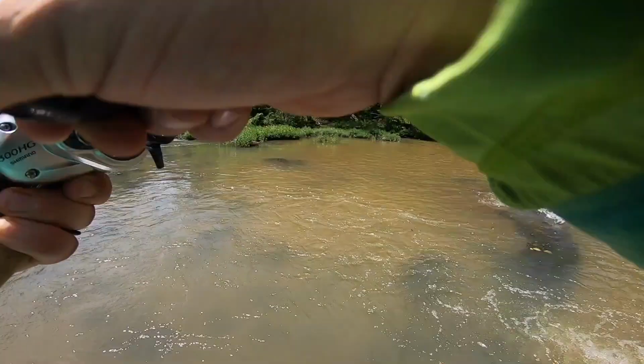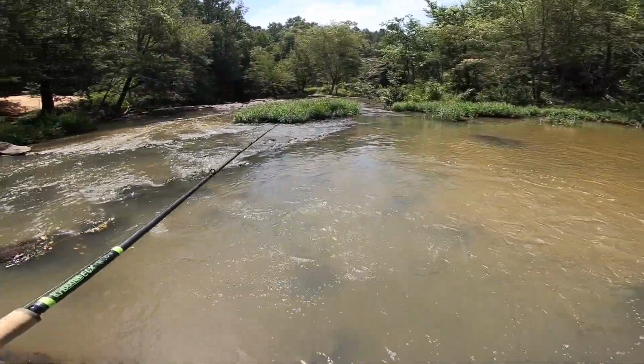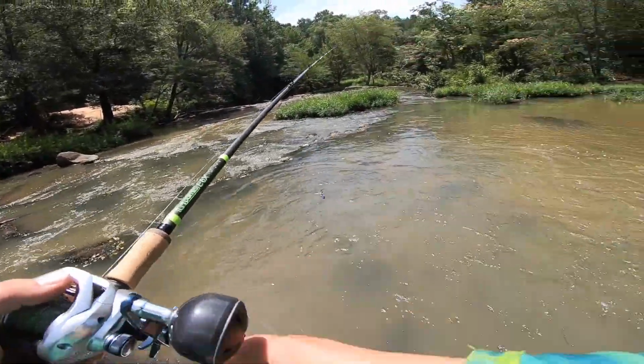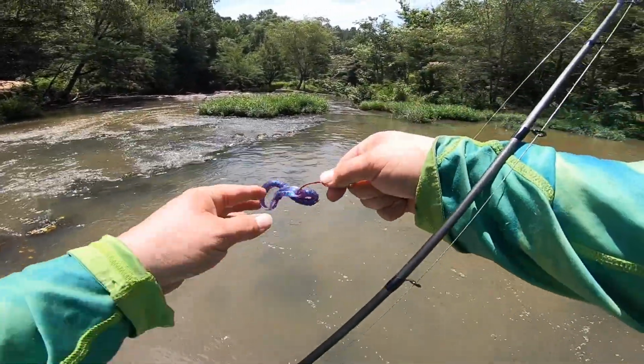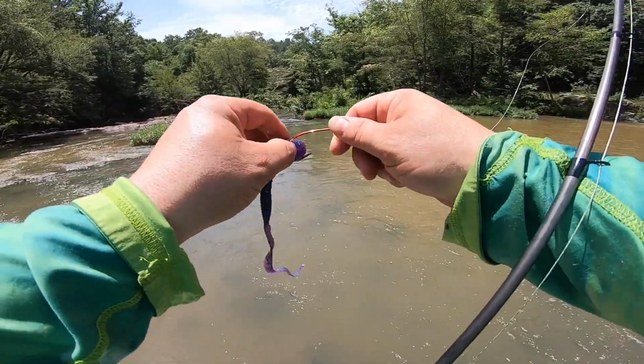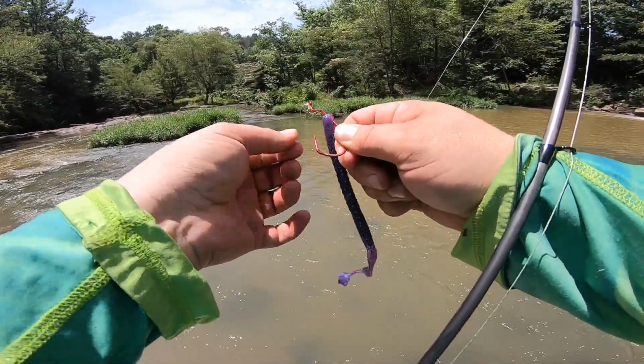Oh, got him. Right there. I could have got him in if I didn't play around with him right there at the last spot, but y'all seen him. He was another one just like those others.